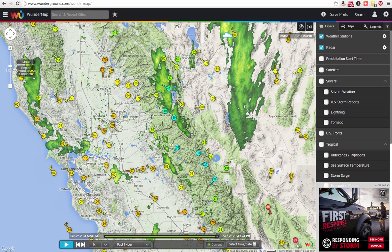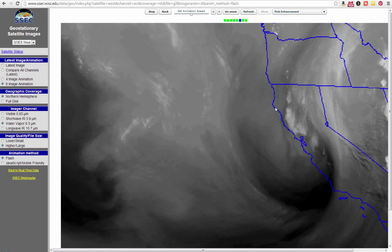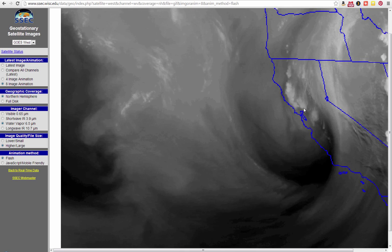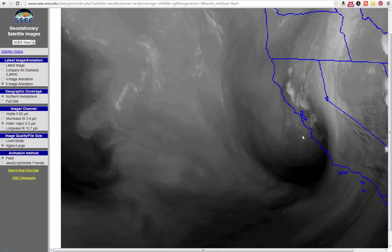Now, if this system, let me go back to the vapor map, if this system was about even 100 miles further north, like up here, it would be a different story for us. That low would be tracking right through Nevada County. But because it's already almost south of, I would say there is Golden Gate right there. Yeah, and the low is already past that. The low is actually tracking right into Monterey.